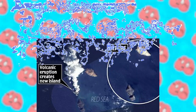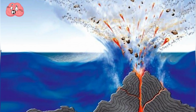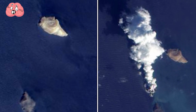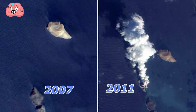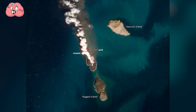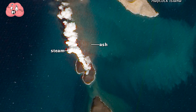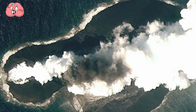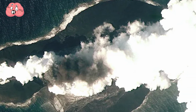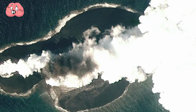Number 1. Post-volcanic eruption island in the Red Sea. The concept of an underwater volcano seems odd, but there are plenty scattered across the globe, and these two images taken between 2007 and 2011 show the emergence of a new island in the Red Sea near Yemen. As you can see, the smoke billowing from the source of the new island indicates an underwater volcanic eruption. Local reports indicated that lava spewed almost 100 feet into the air while the volcano was initially erupting. This lava eventually hardened and formed the island structure you can see in the image.